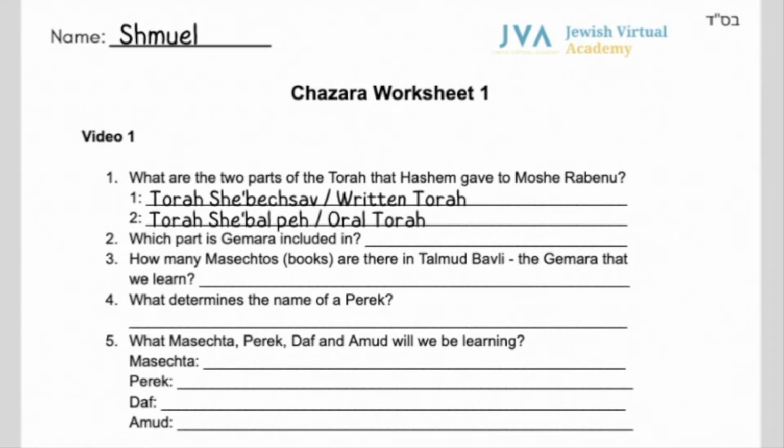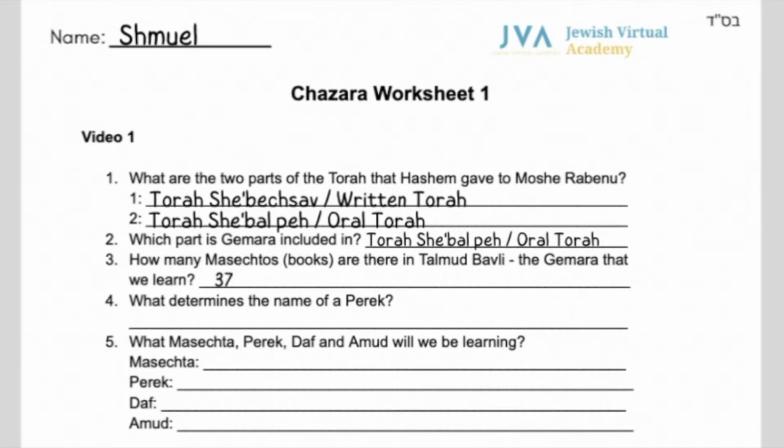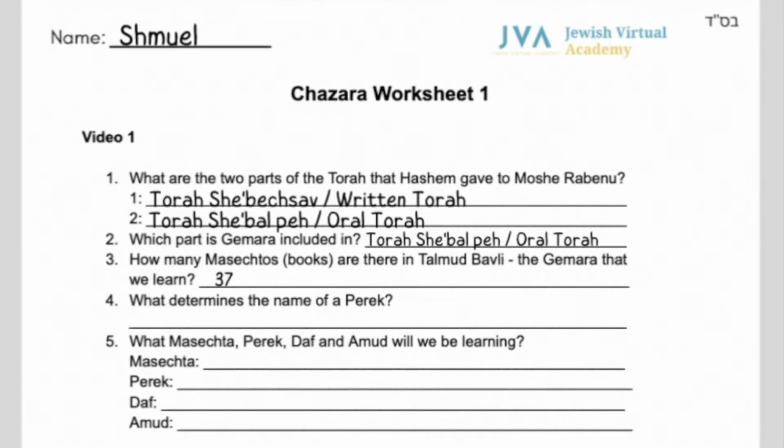Question number 2, which part is Gemara included in? Gemara is included in Torah Shebal Peh. It is part of the oral Torah that was initially passed down orally from generation to generation. Question number 3, how many Masechtos, books, are there in Talmud Bavli, the Gemara that we learn? 37 Masechtos. Question number 4. What determines the name of a parak? It is either the first word or words of that parak.